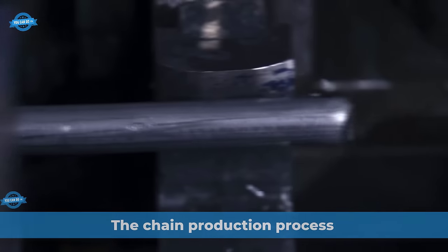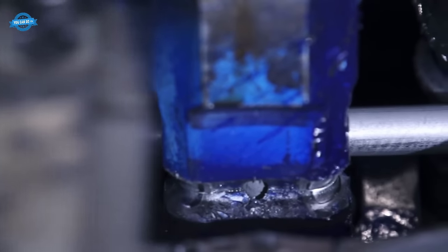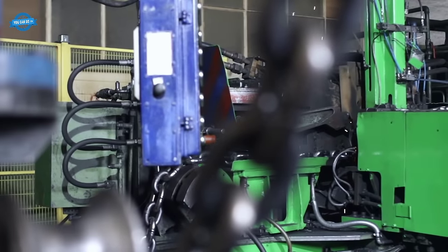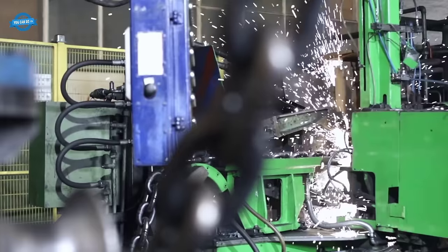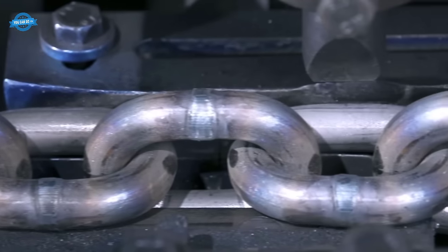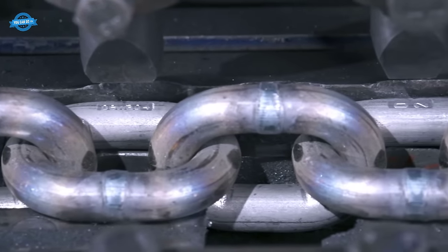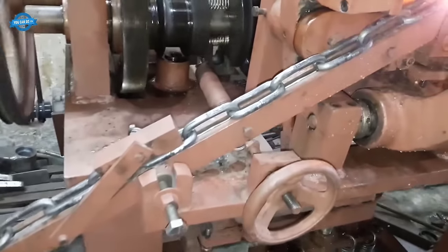At Pewag, the chain production process is a carefully orchestrated endeavor, recognizing that a chain is only as strong as its weakest link. The journey begins with the wire, where cleanliness and precision are paramount. In the manufacturing of chains, nothing is left to chance. The length and bending of the wire are precisely defined, and each link is seamlessly joined to the next. The welding process raises the question, is there even such a thing as a weak link at Pewag?